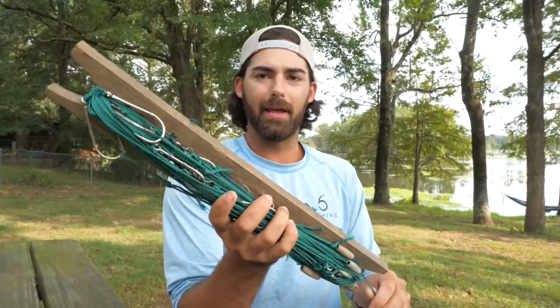Most of the time I like to store my limb lines like this, just on a notched piece of wood. Now these are big limb lines. These are the big boys. These are my flathead limb lines.